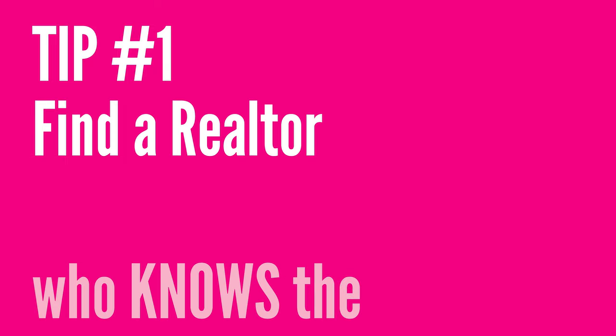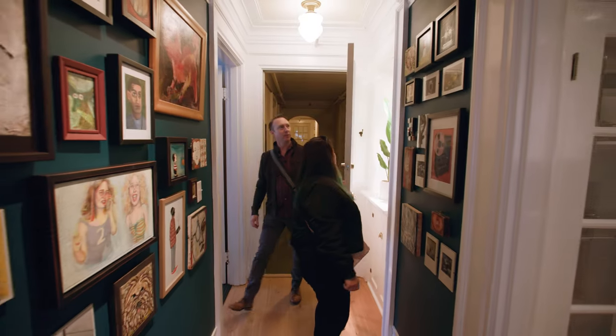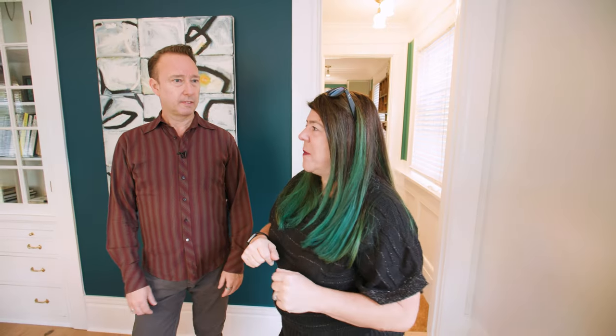Tip number 1, find a realtor who knows the condo market. You will always have the best chance of a smooth transaction if you choose a realtor who knows how to navigate the ins and outs of working with a seller, an HOA, and a management company at the same time. There are definitely pitfalls to selling a condo if you don't understand the lay of the land.